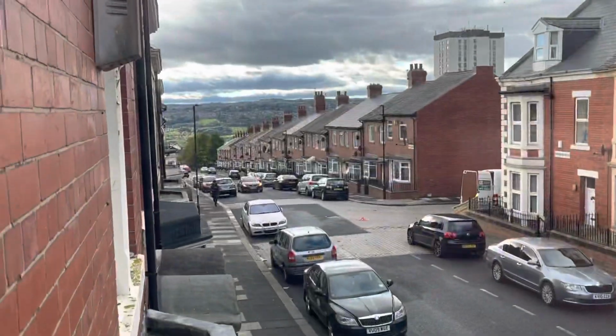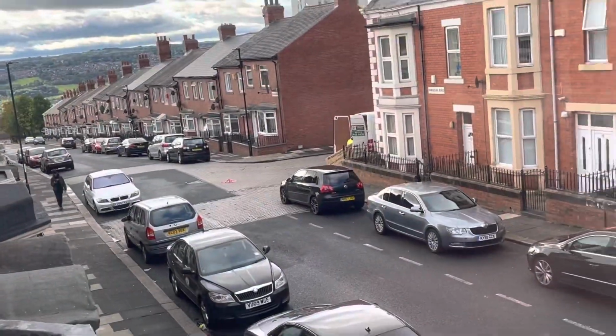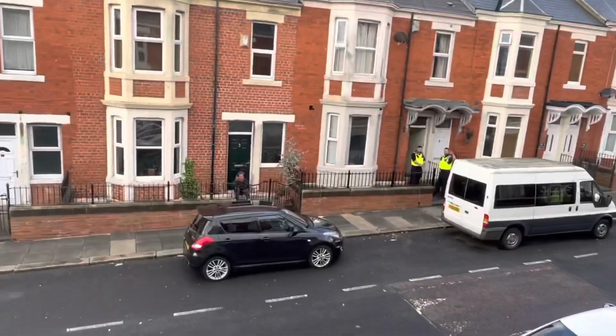Fabulous views. So the centre is that way. The views are that way. And the community is this way.